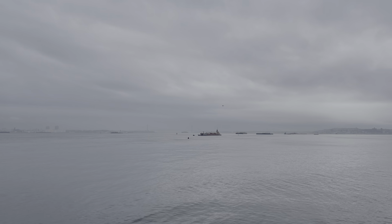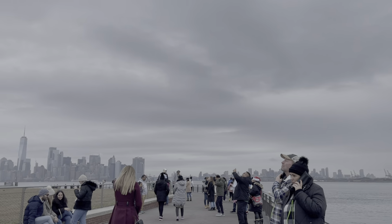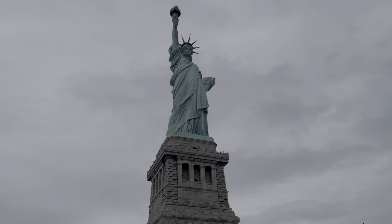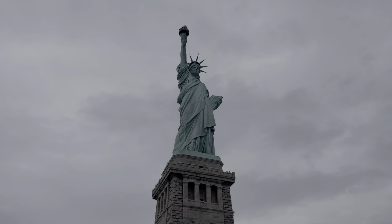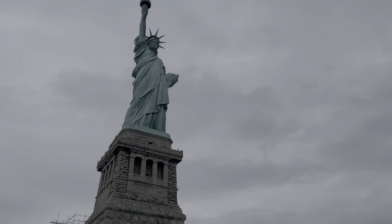Let's go. It's the bridge over there connecting Staten Island to Brooklyn. Yeah, there's Manhattan over there. And then Lady Liberty, looking awesome. So we just got here, so we're still trying to find our way around.